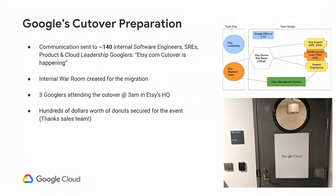The other part was we created what we'll call the war room, which basically was a cutover day team approach to connecting the Etsy team, us, who were actually on site at 3 in the morning, and the support teams that were monitoring. A couple days before, myself and a couple of others were on a gigantic email thread to hundreds of Googlers saying, Etsy is going live this weekend at 3 a.m. Effectively be ready. SRE teams, our product teams, our engineering teams all pretty much had an awareness of the situation.